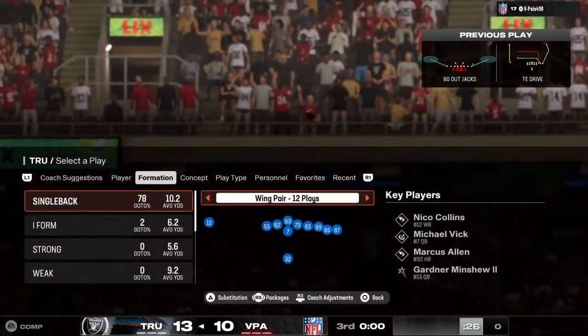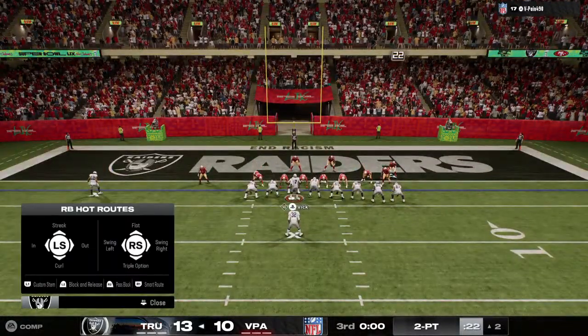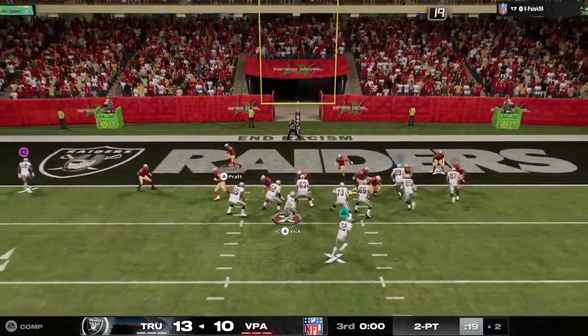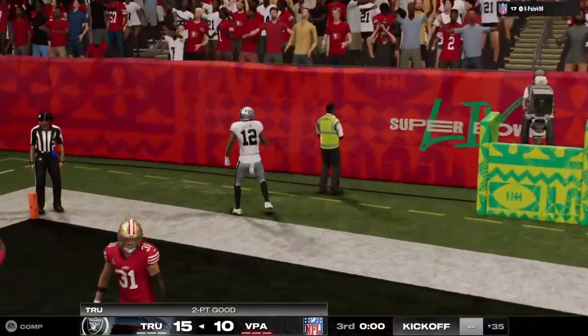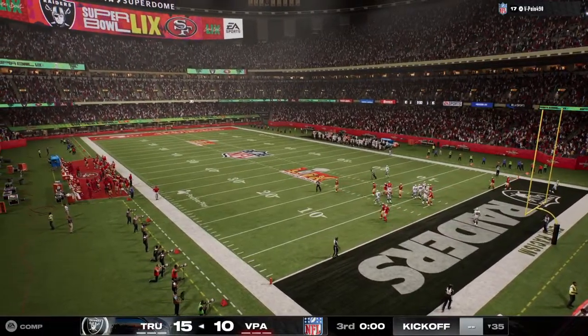A gutsy call. 4th and short. They go for it. Look at the result. Yeah, not only did they go for it, they threw for it, because to me it was stacked up for a run situation, strength on strength, and they decided to put the ball in the air, and what a result. Big time play.